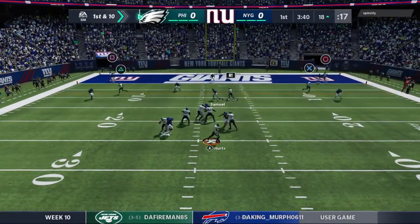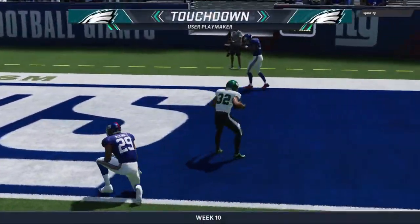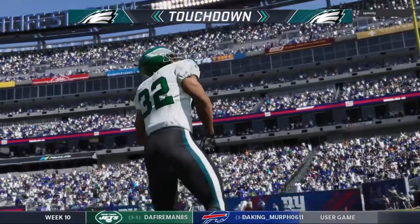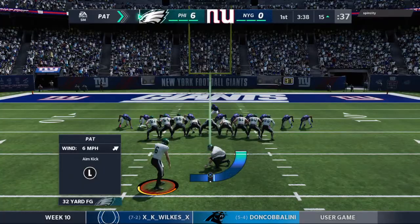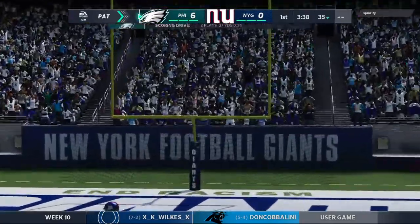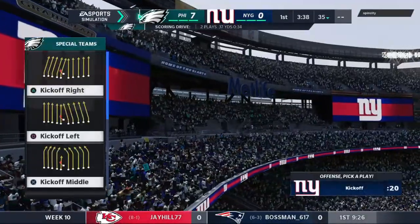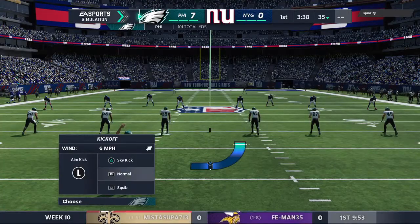From the gun, it's Hurts. And that's going to be caught for an Eagles touchdown. To number 32. A great play there with touchdown number 7 on the year. And the Eagles have taken the early lead. His kick. He's got it, and the Eagles lead at 7-zip. Score Eagles 7, Giants nothing.